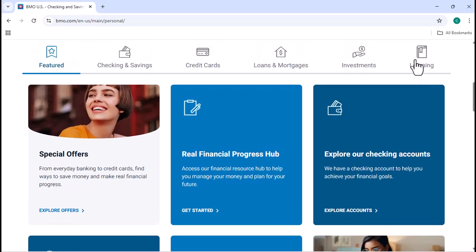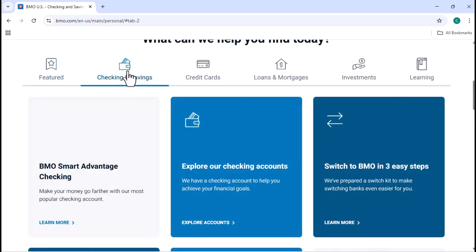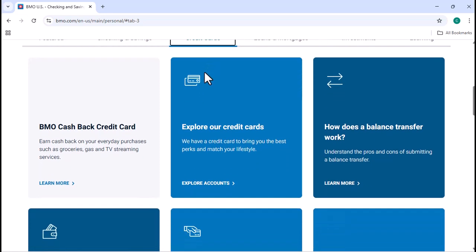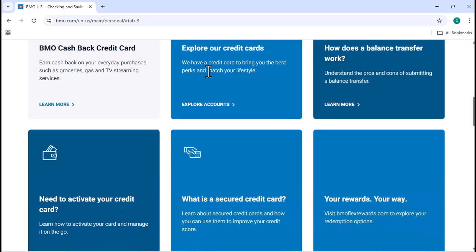Opening a bank account is a significant step towards managing your finances effectively. By understanding the different methods available at BMO and preparing the necessary information, you can make the process smooth and straightforward. Take your time to choose the right account for you, and don't hesitate to seek assistance from BMO's representatives if you have any questions along the way.